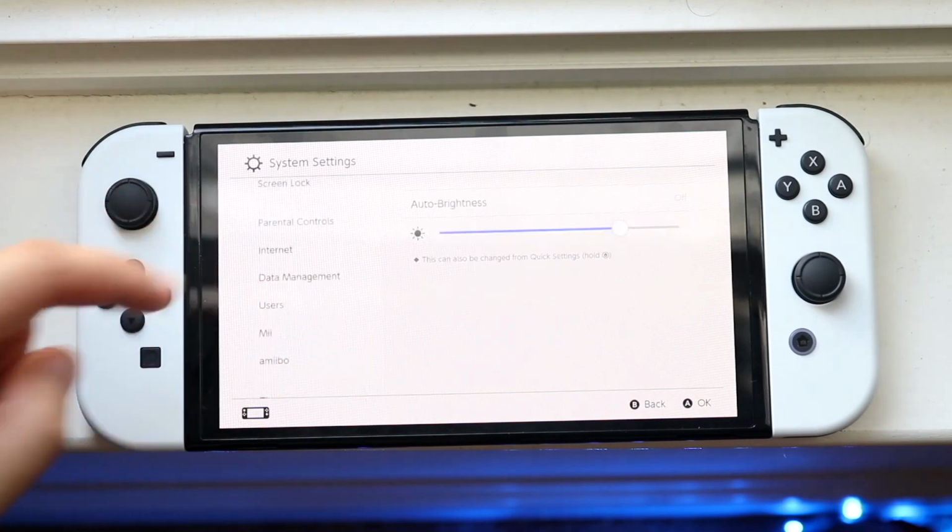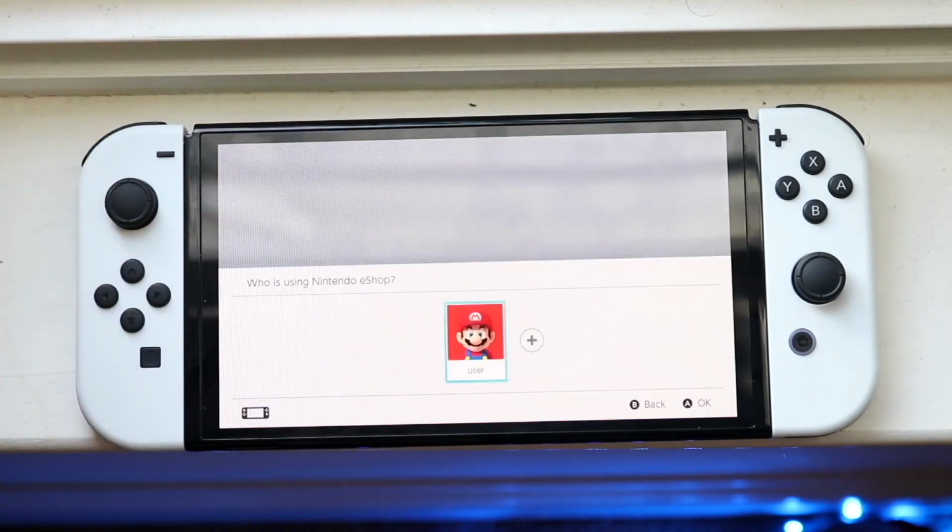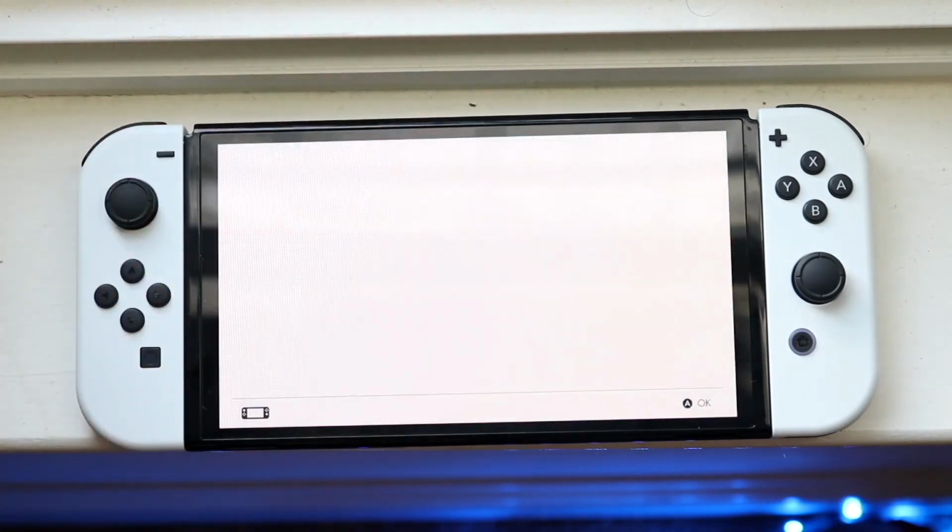Really any Bluetooth controller you can buy, you can pretty much use within your Steam Deck. The Nintendo Switch doesn't have that type of capability, which is understandable, but that is kind of something to keep in mind there too. So in terms of that, that kind of covers it up there.